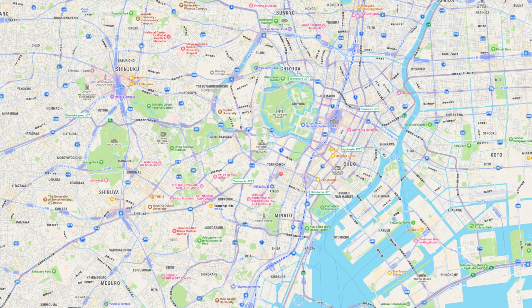Please see from the wide area map which area it is. It is located in the Toranomon Business District, south of the Imperial Palace. The red dashed line is the area.